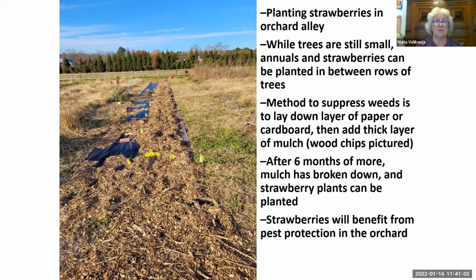Incidentally, wood chips are just a wonderful way to bring back nutrients to your system. I really do have it all over the orchard to suppress weeds, and also I saw the soil that was so depleted in this cornfield, but after a year, the soil is so much darker and richer because it had wood chips on top.